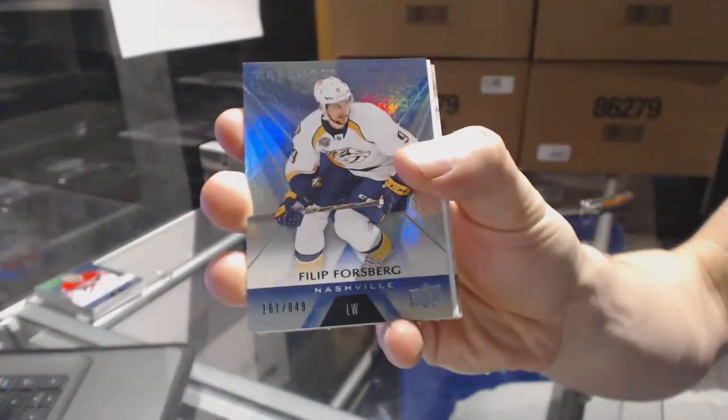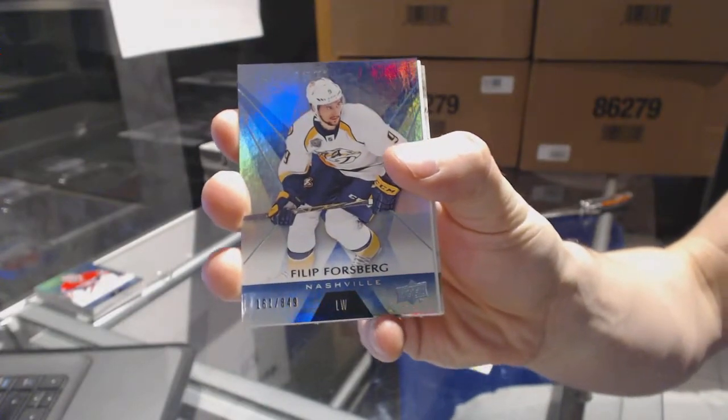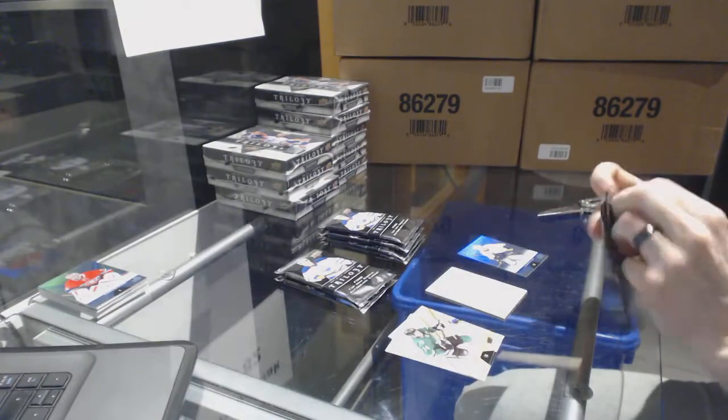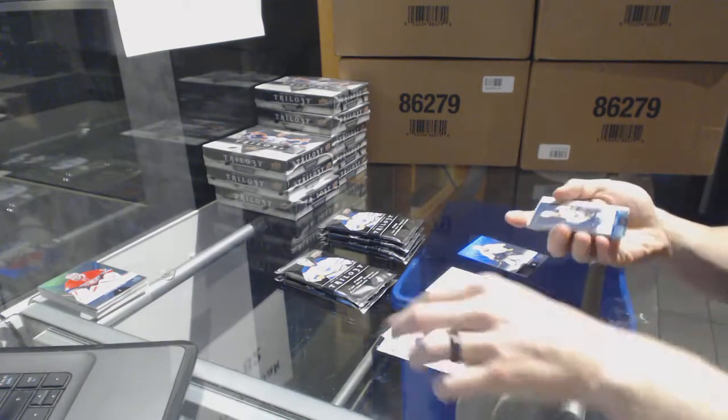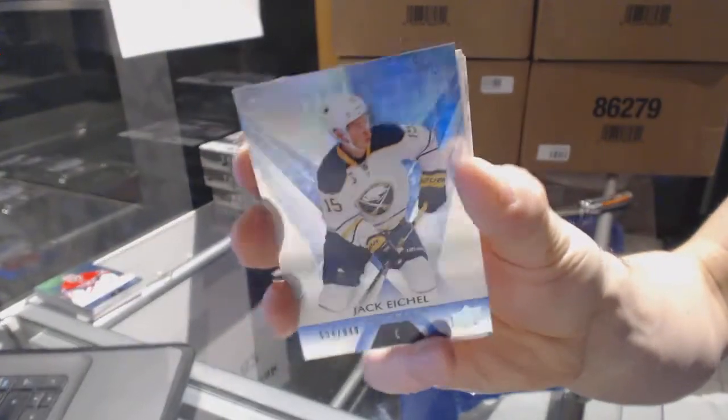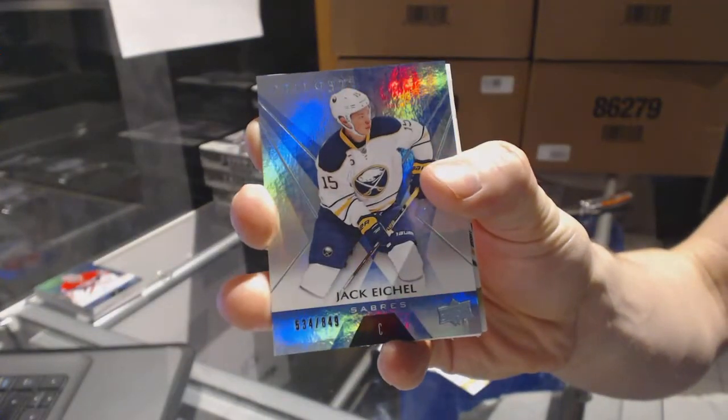All right, we've got a rainbow blue number to 849 for the Nashville Predators, Filip Forsberg. Rainbow blue number to 849 for the Buffalo Sabres, Jack Eichel.